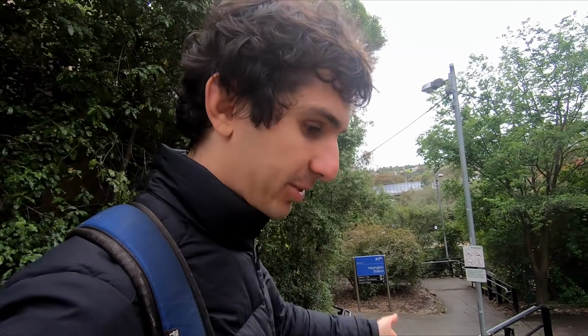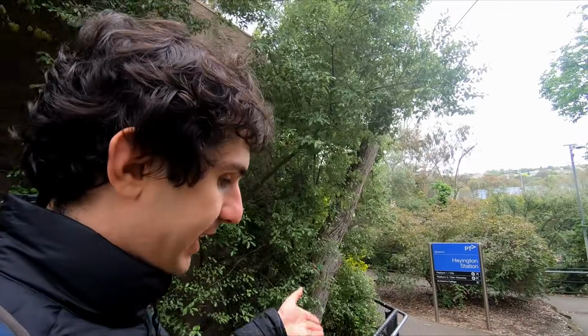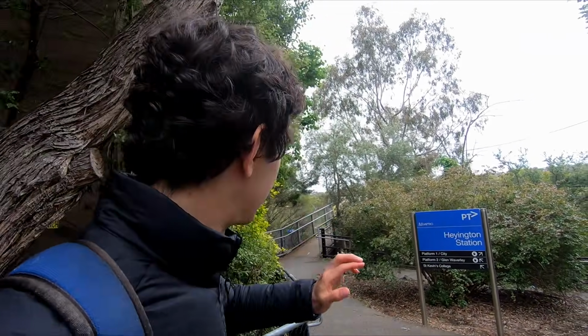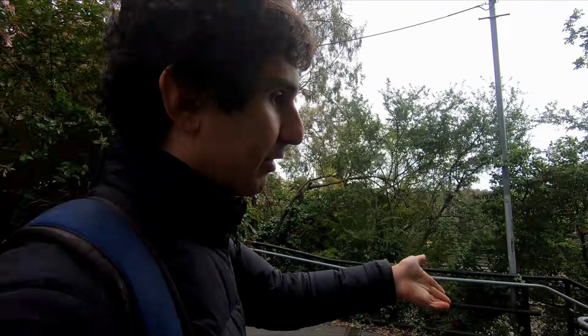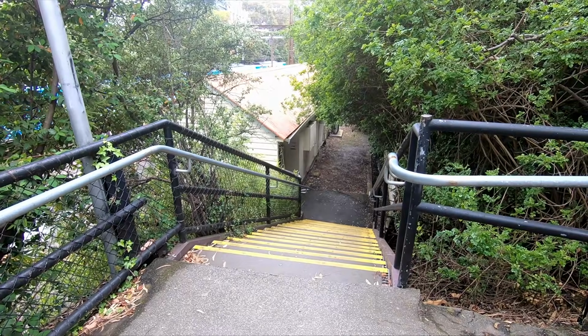So you've got these steps right from the station entrance off the street. This is the only way to get into the station from public access. You've got to go down these steps, and then in order to get to platform 2, if you want to head towards Glen Waverley, you have to cross the footbridge over there across the tracks, or to get to platform 1 you have to go down this little ramp, but obviously once you get down to the ramp you have another flight of steps in order to enter or exit the station.